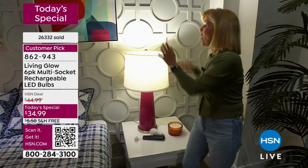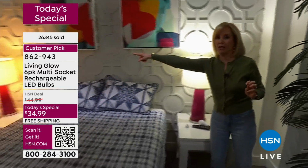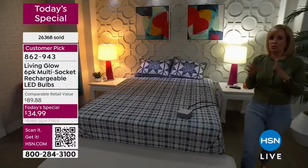Switch it like that. Now, this is the LED over here. This is the Living Glow. That one over there is a regular LED bulb. So we're gonna do the whole lightning strikes again. We're gonna do the storm.